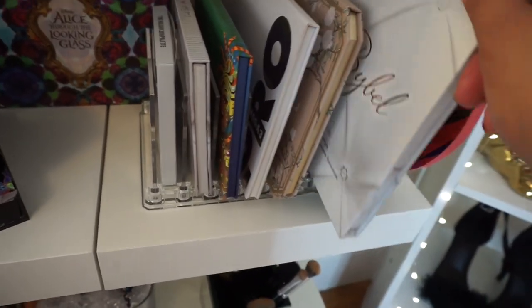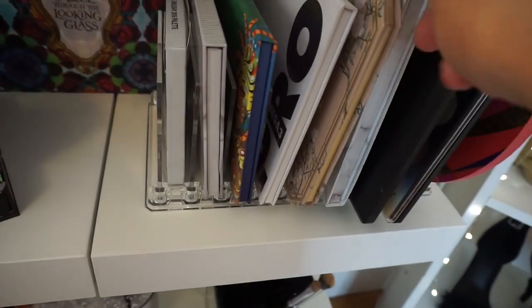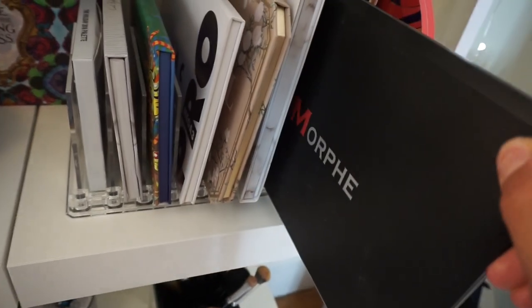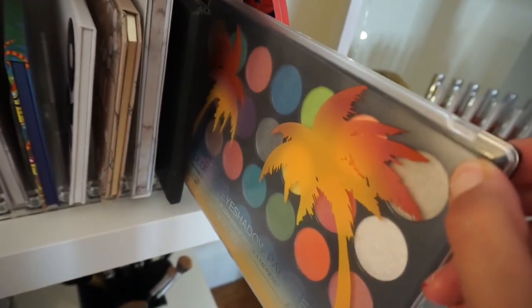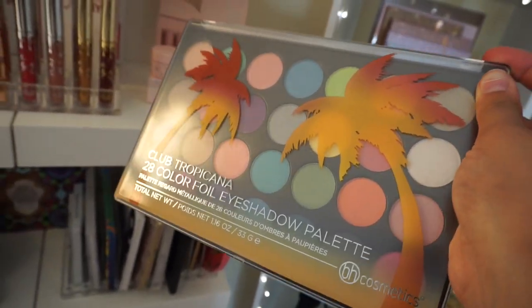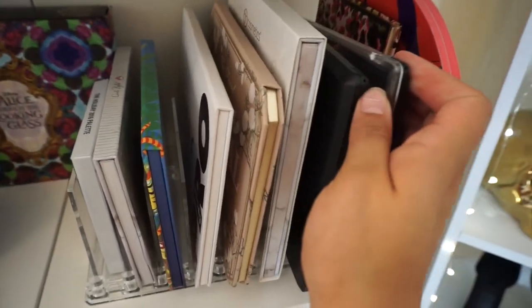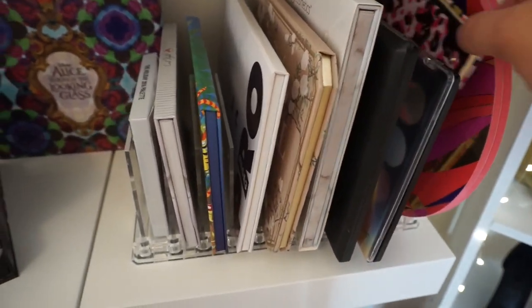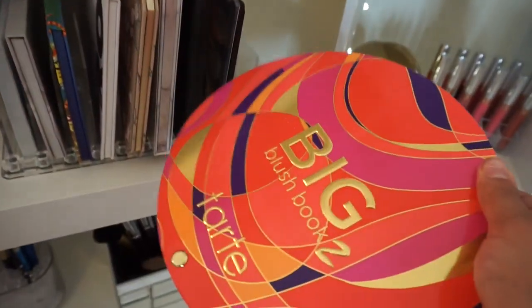Faced. Then the Deluxe Carli Bybel palette, which I barely have used. My Morphe 350 palette. My Tropical Summer palette from BH Cosmetics. This will be up in a tutorial, so make sure you guys do check that out. What else? And then my Nikki Tutorials palette. And then my Big Blush Book 2 from Tarte.